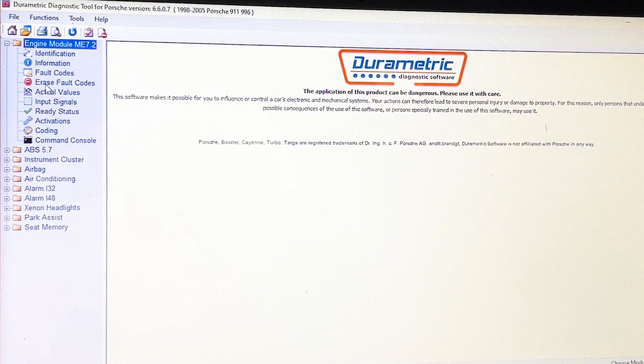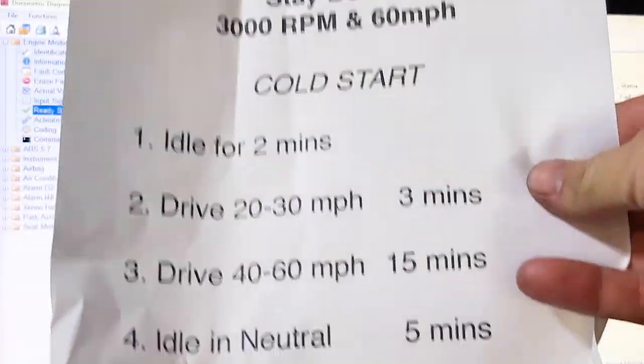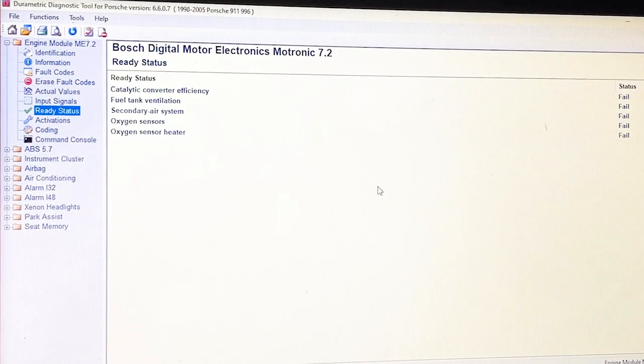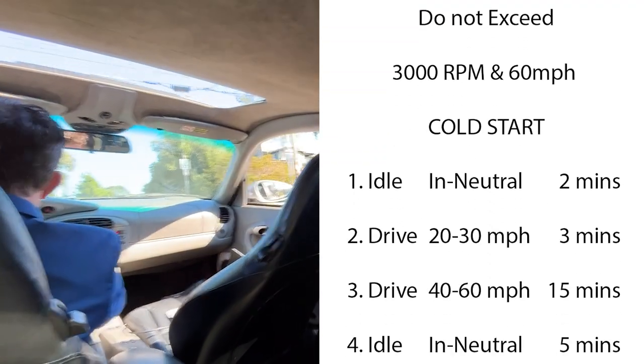We go to the ready status function, and I reset the check engine light so everything is a fail again. Based on the dozens of module reset procedures online, I made this very simple version to go by, and we're gonna see how it works right now, real time.